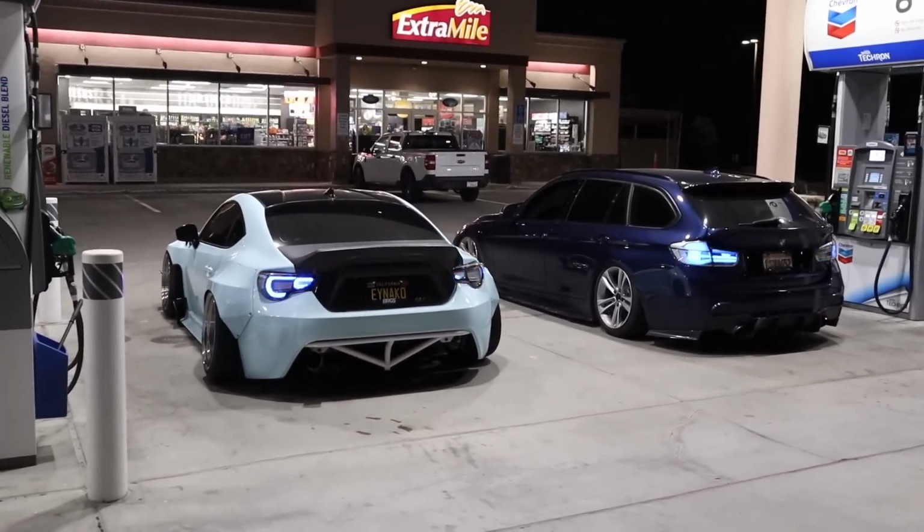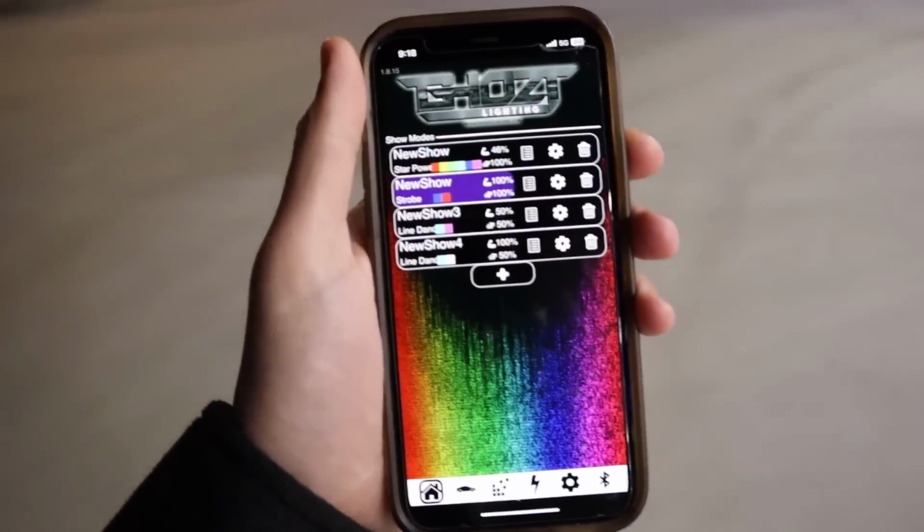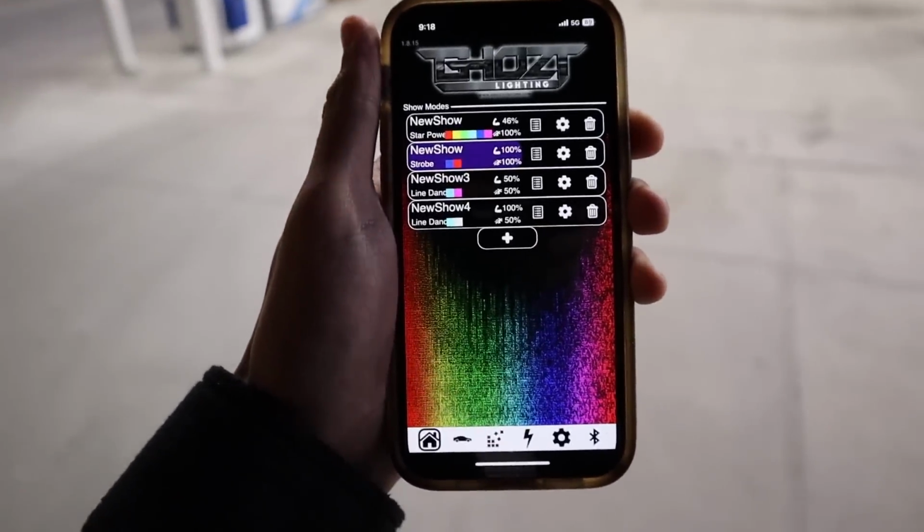Getting a little real right now behind the scenes. But yeah, you guys get the point. This thing has so many features. I could literally talk about this for an hour. There's so much you can do with these lights.